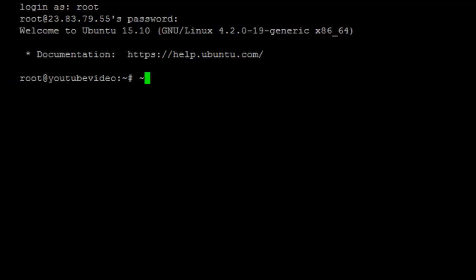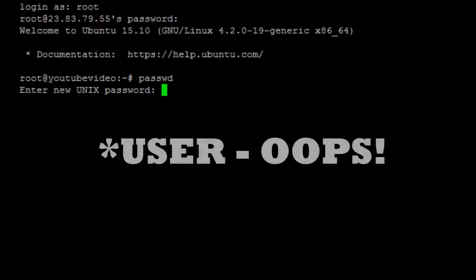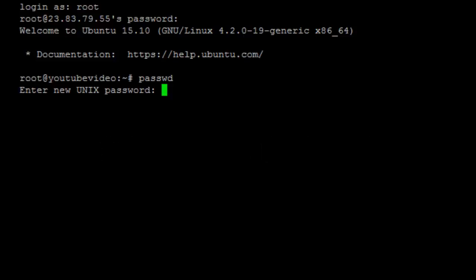So the first thing you're going to want to do as soon as you log into your system is change your root password. With Linux, this is a command line. Usually when you have a Linux server, you're going to use a command line. So to change a password with the Linux command line, you're going to type passwd. Now it's going to be changing the password for the user I'm currently using, which is root. So I'm going to type my password in. Oops, spelled it wrong.